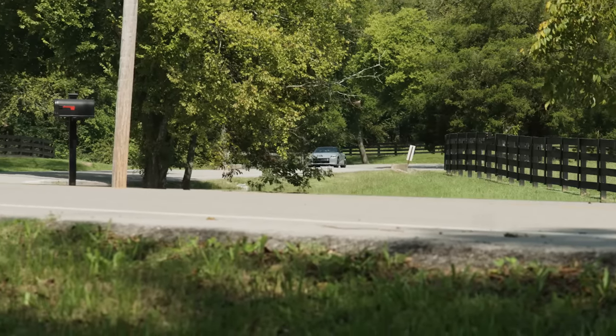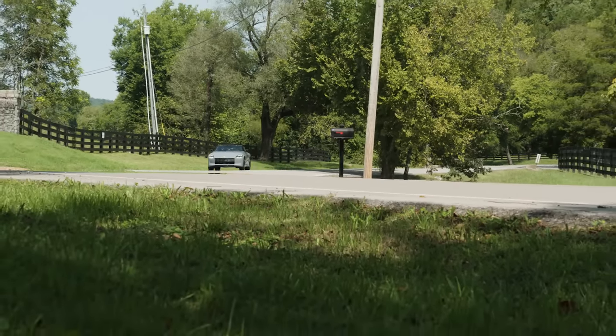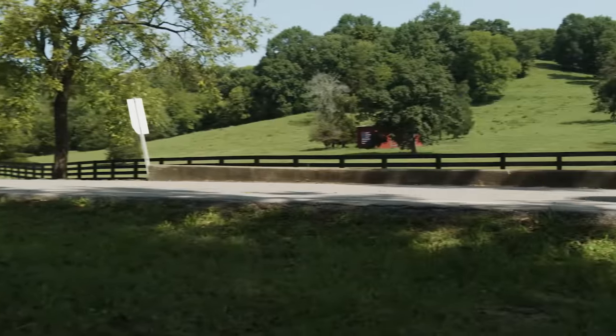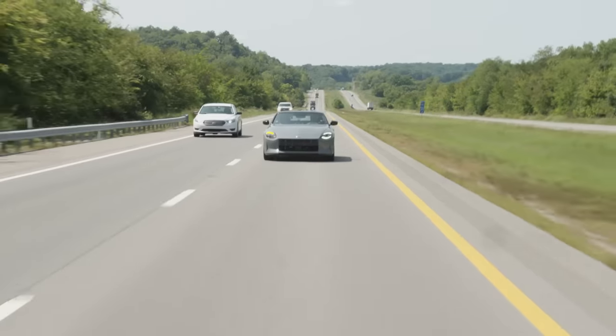So what exactly are we sitting in? Well, it's great to be here. We're in the new 2023 Nissan Z Performance. Tell me a little bit about the car now. We've gotten to see it only two or three times, and the car is completely different when you see it in person, but the car is completely different as you're driving it too. Like, this is truly a sports car now.